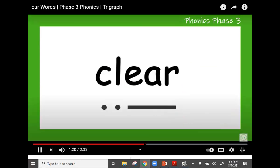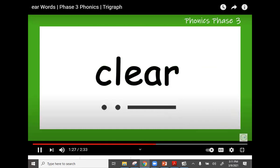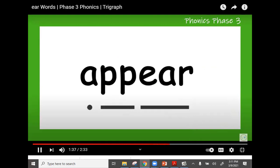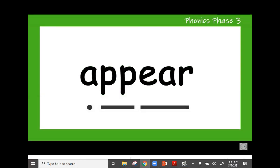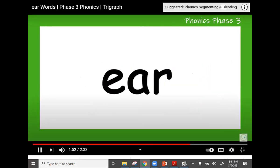Are you ready for the next word? Ear. Clear. Let's try one more time. Ear. Clear. Well done. Let's have a look at the next word. Appear. Let's try one more time. Appear. Well done, everyone. That concludes our ear words for today.